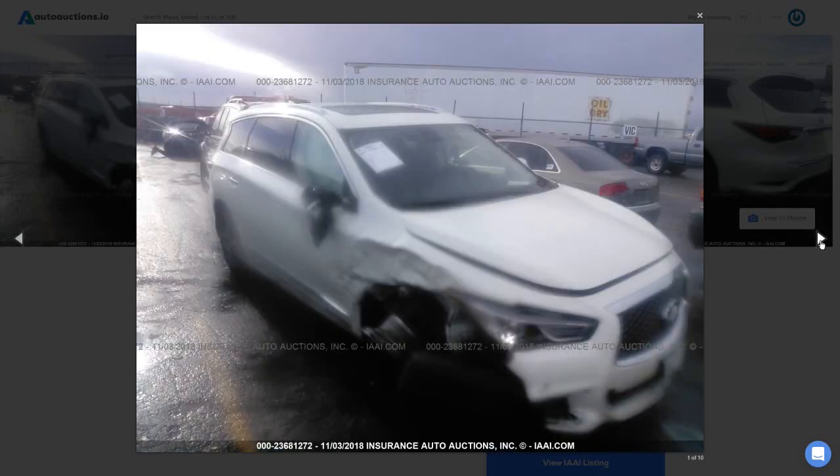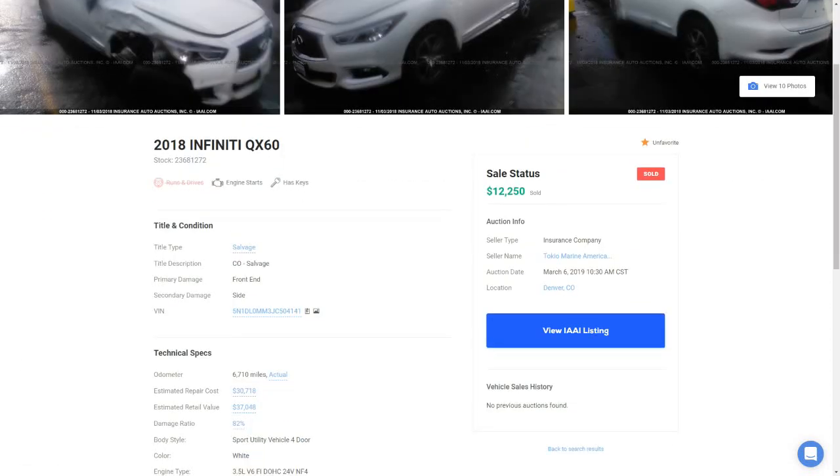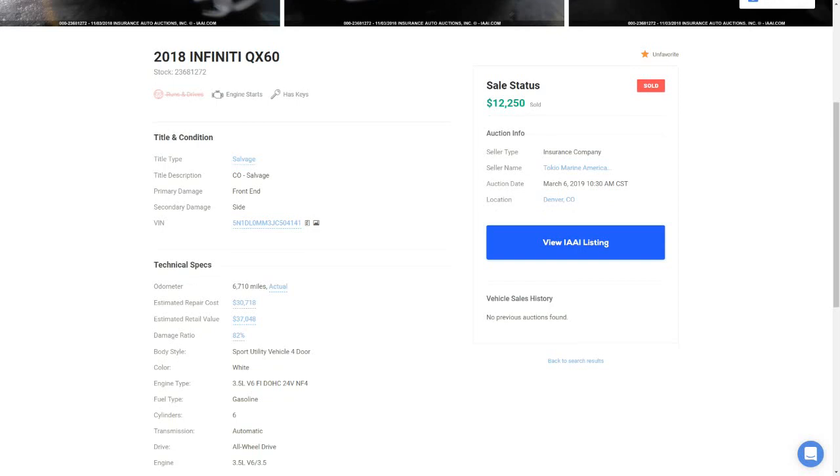And again, this is the picture. So we go back here to the auction, and from here you can see that I got this car for that amount, and actually with the auction fees it's gonna be $13,000 without a dollar or two, something like that. So 13K for a 2018 Infiniti QX60 with salvage title and 6,000 miles, and it has a few packages, like the premium and premium class package. This website doesn't show that, but the other one, the IAA website, does, with all the standard equipment and all the extra packages.